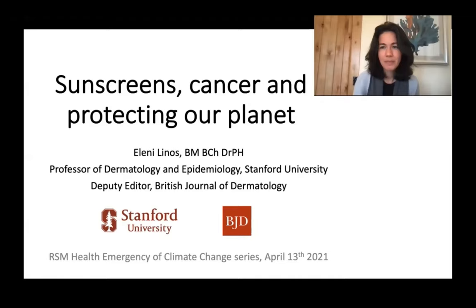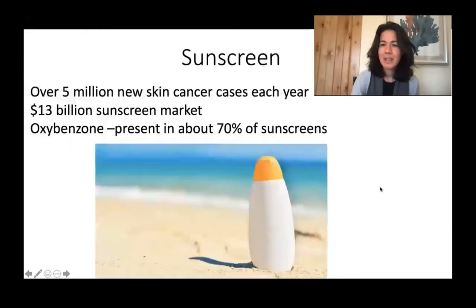So sunscreen is a topic that is very common and familiar to many of us dermatologists. The reason for this is that the use of sunscreen has increased in direct response to the increase in skin cancer. There are over 5 million new skin cancer cases each year in the US alone, and sunscreen recommendations have grown in order to protect patients from these risks. Now the sunscreen market is worth over $13 billion globally.